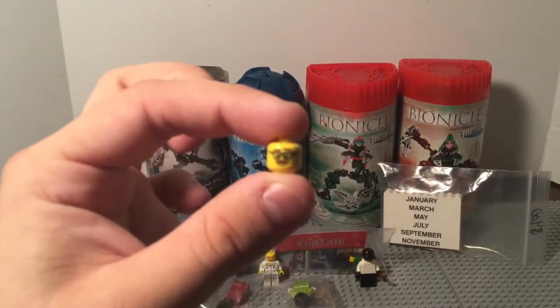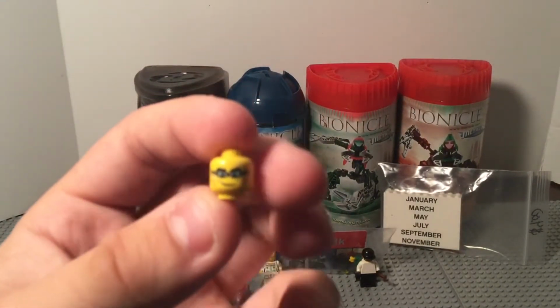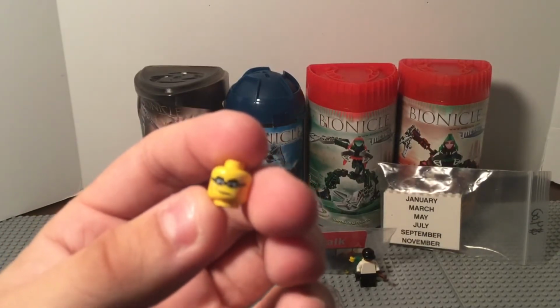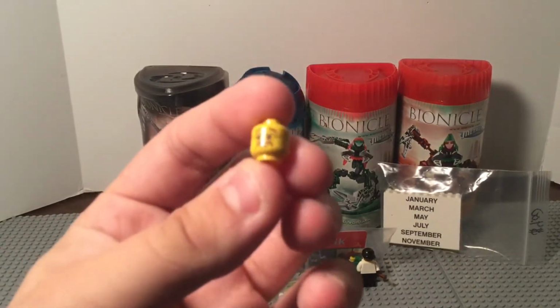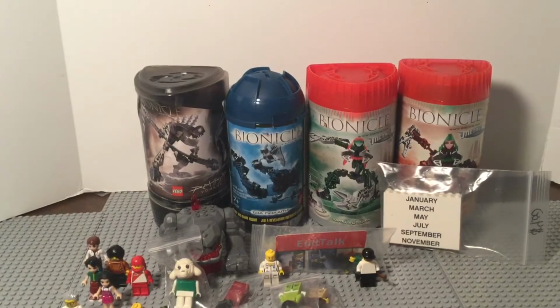And I got this nice face. Might make a custom minifigure out of that. A nice face on him as well, I believe. Don't remember if that's from Team GBC. Could be wrong. There's also another nice face there. And wait, that's only one of 2 bags of minifigures. I know, it doesn't look massive, but there are a lot of things to cover in this video.